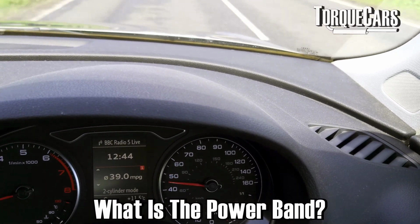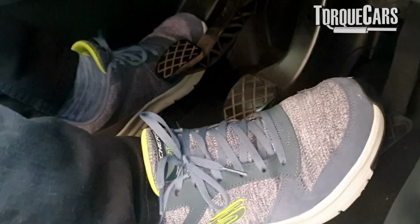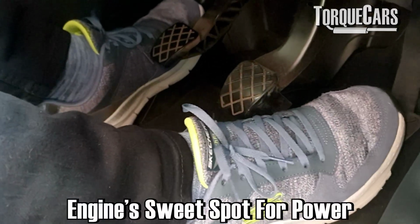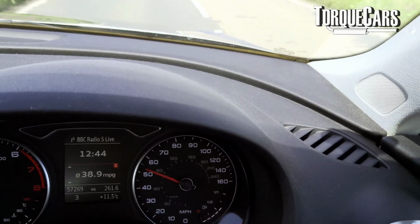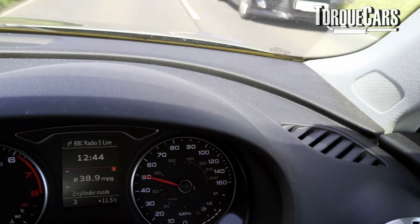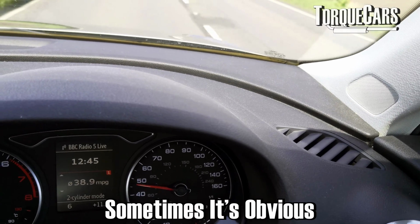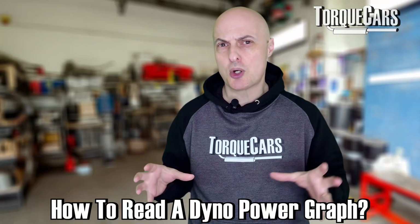So in its simplest terms, the power band is that point in the RPM range where the engine is most responsive. You get the best acceleration. There's not a precise number. You don't suddenly hit a power band in a car. You hit a graduated point at which you would regard that as the start of your power band. In some cars, it's fairly obvious. In other cars, the power builds up very, very slowly. So how do you spot your power band?